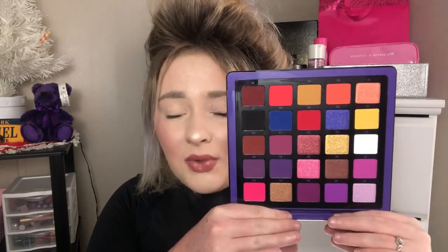But the palettes that I have been using, again, are all from Anastasia, so I will show you guys really quick. So the first one that I have been grabbing for is the Norvina palette. This is the Big Pro palette. And when you open it up, again, you probably have seen this everywhere, but I'm just showing you guys what I have been using. So this is what it looks like. Really, really pretty.